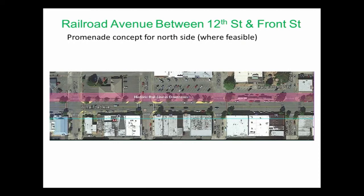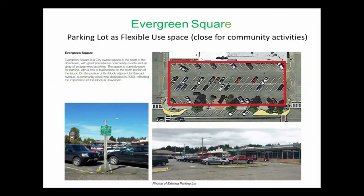The purple stripe in this image, again, is just showing from a plan view, and the center image is right where Evergreen Square is, that there is this space available. Just to the west is the bank, and of course that space is not available because that newer building encroached within that area. But from block to block, you might have these opportunities.